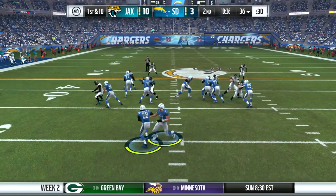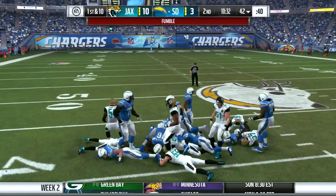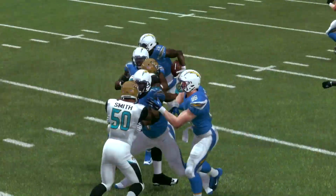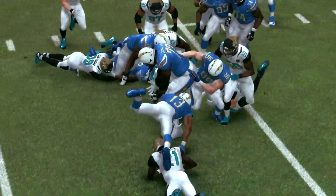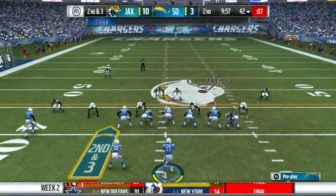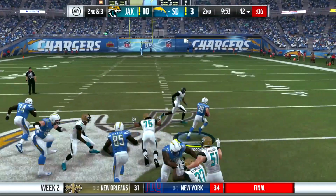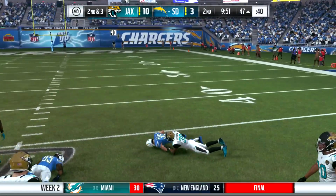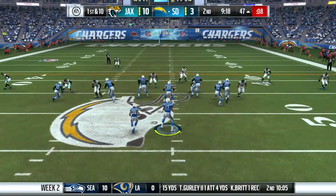Chargers have it here with 10.5 to go in the second quarter. Room for Gordon, who puts the ball on the ground. Recovered by Keenan Allen, but that is the concern with Melvin Gordon. He fumbled 5 times his rookie season. There's his first of this year. Nearly gave the ball back to Jacksonville. Woodhead is now the tailback who has some running room, and perhaps if Gordon's there, his burst is enough to take that to the house.